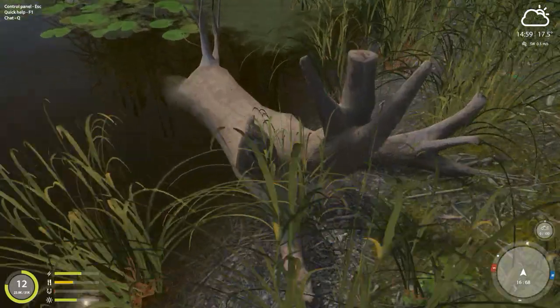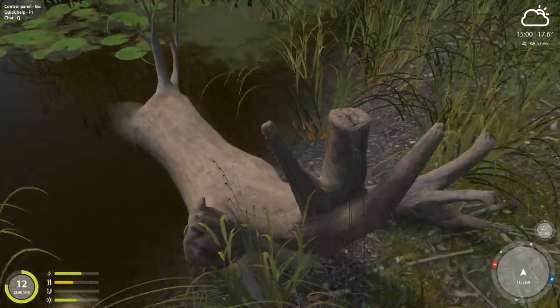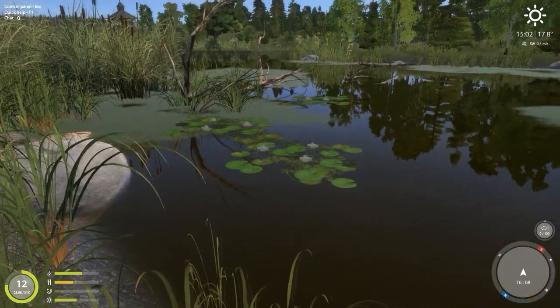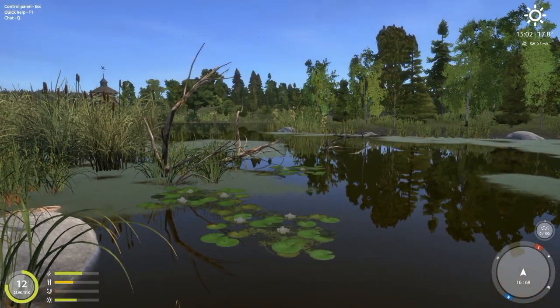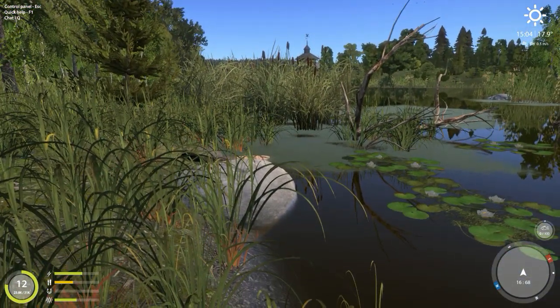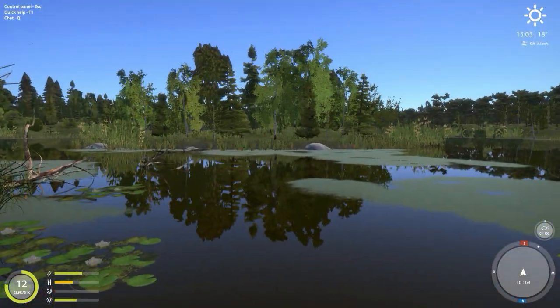Yeah, there's this big tree or stump or whatever it is that's lying here. And then over on this side, there's some stick-ups out there. And there's a rock over here. That's how you know where you are.